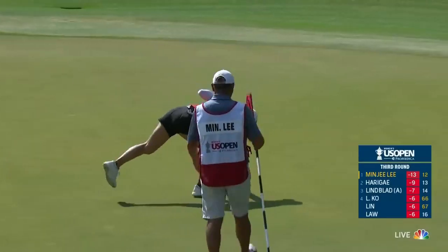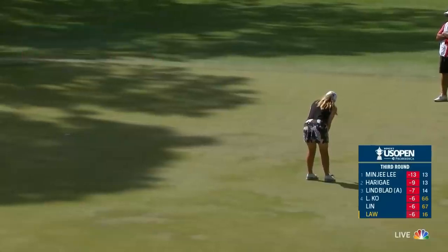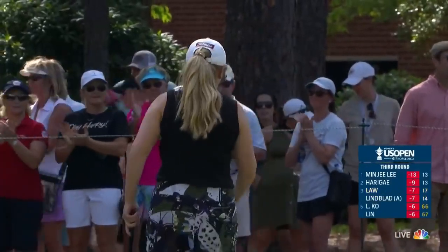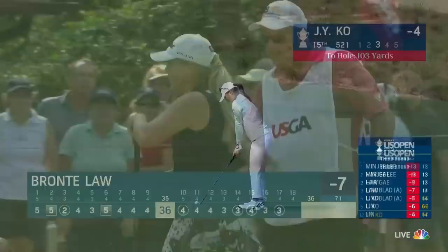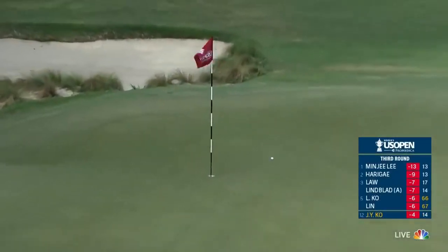No problem. Chance to get inside the top 3. Talk about that $10 million purse. A lot of money just behind first place, and Bronte Law moves up the leaderboard. That is 4 birdies on the back nine. First player to make 4 birdies on the back nine today. Gonna have to rely on her wedge game after that missed tee shot. It's usually pretty solid. There's another beauty.